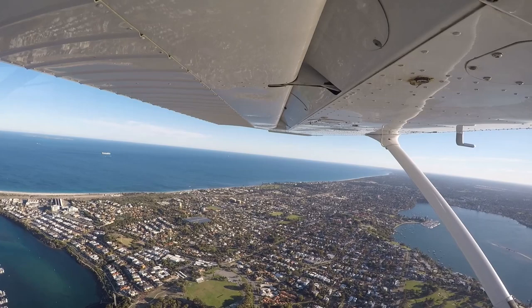Wow. Like it? Loving it, Jim. Good. So that's Elizabeth Quay down on your left-hand side. And then that's the main city all along there. What a city.